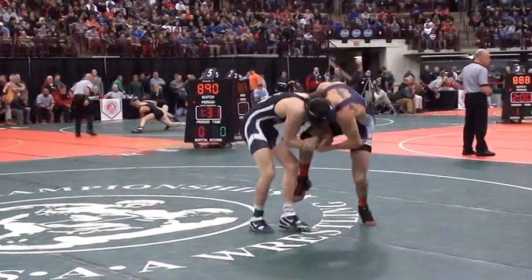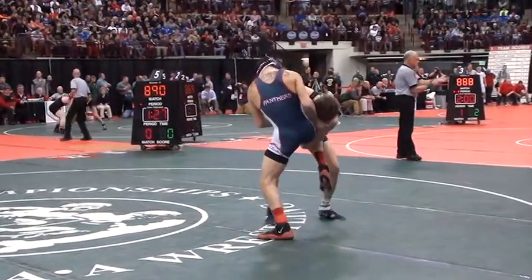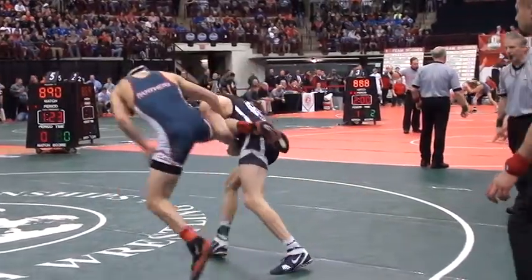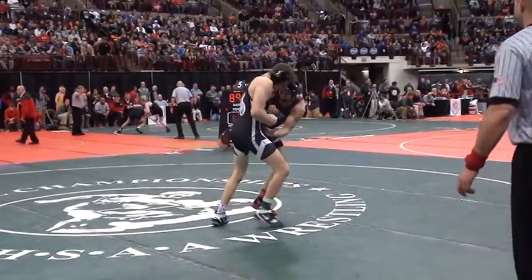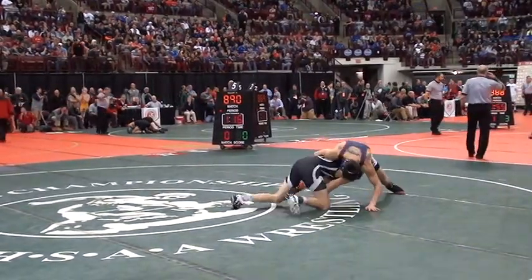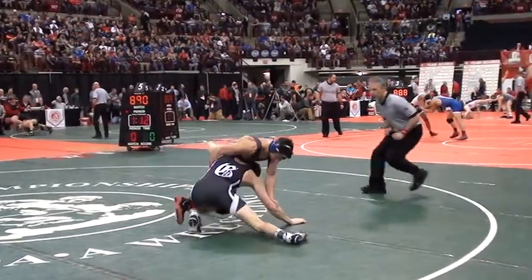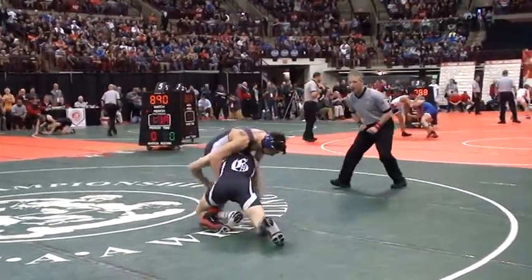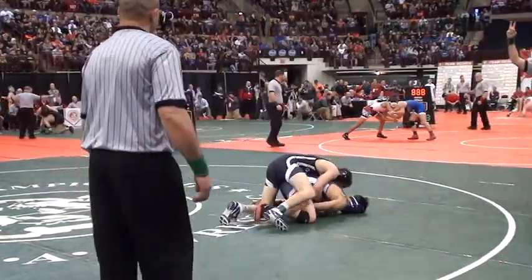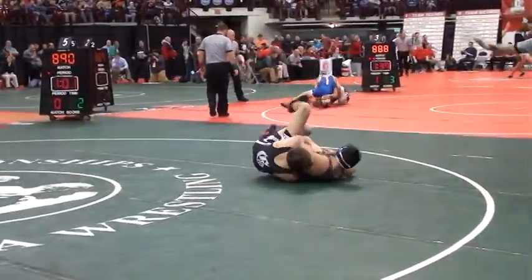Four here, move, move, move. Stickley can't push through this. Martinez hanging on. Yes, two-point takedown by Stickley, and ready to attack.